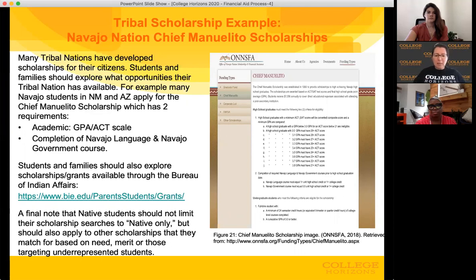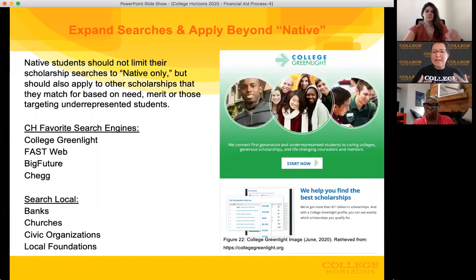And then this next slide that I'm about to go into is a final note: Native students shouldn't only be looking at scholarships that are Native only. You've got to go beyond that as well. Apply to those, but you need to go and do bigger searches, because just like in the college process, these other external scholarship providers might not get very many Native American or Native Hawaiian students or Alaska Natives applying to their scholarships. So our students will look interesting because they're not represented in that scholarship pool. So make sure you're expanding your search.